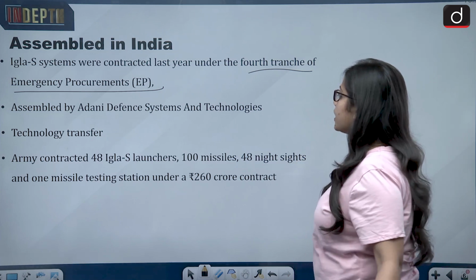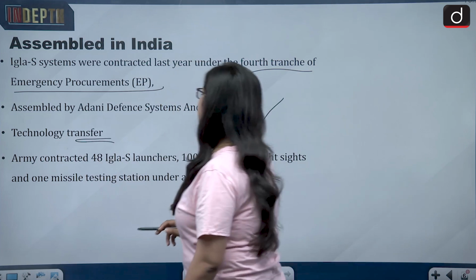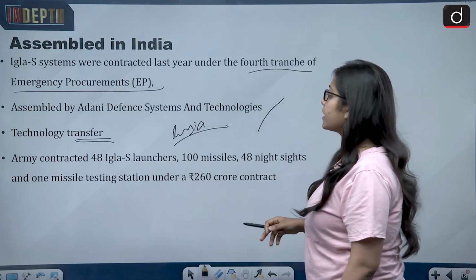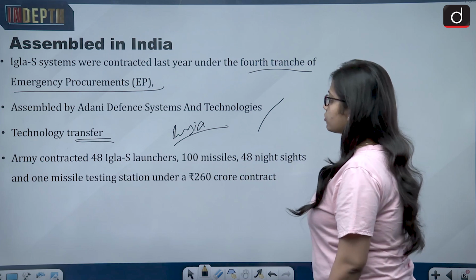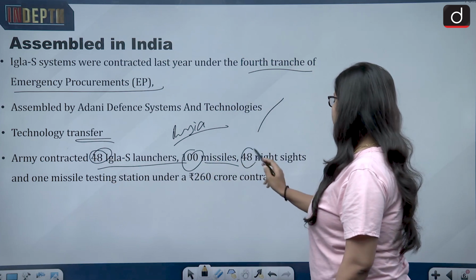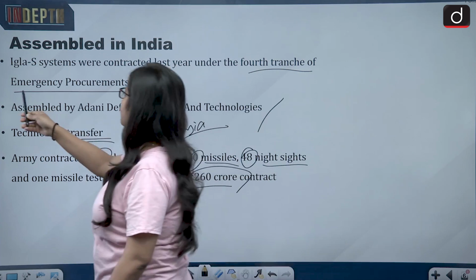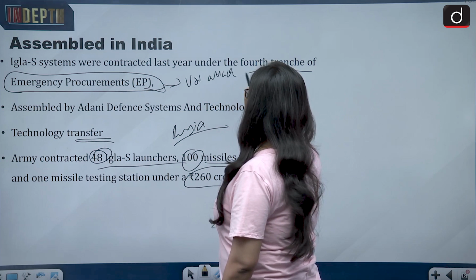They will be assembled by Adani Defense Systems and Technologies through technology transfer with Russia, and a few of the parts will be manufactured in India by Adani Defense Systems and Technologies and then assembled in India. The Army has contracted 48 Igla-S launchers, 100 missiles, 48 night sites, and 1 missile testing station under a 260 crore contract. All this has been done under the emergency procurement, which came into existence after the Uri attack.